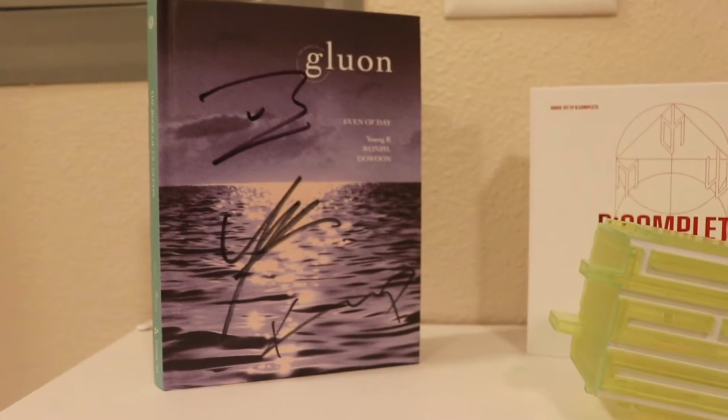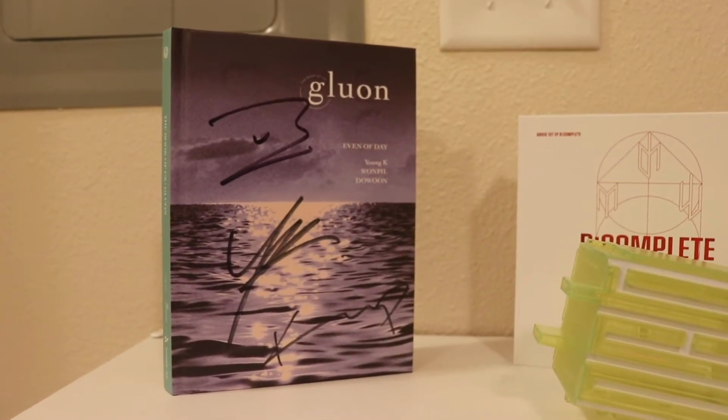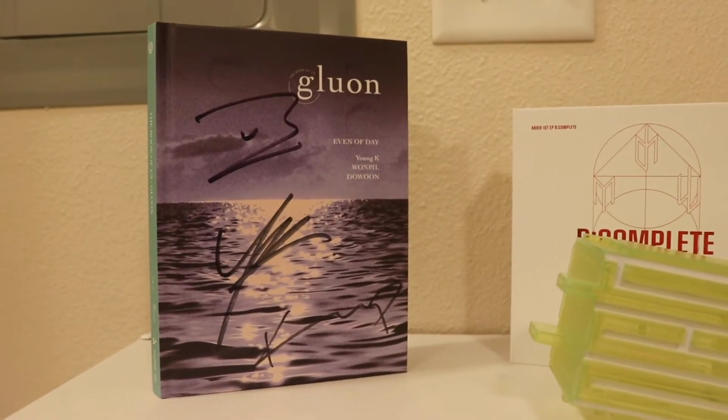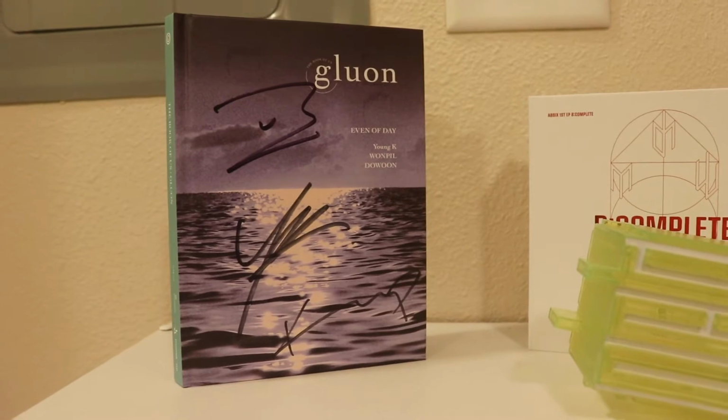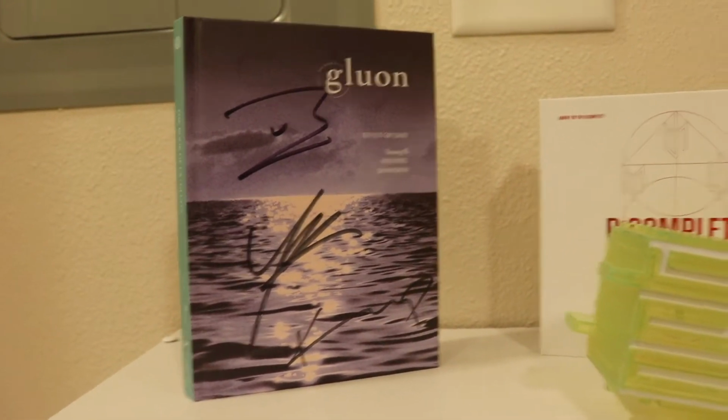So yeah, let's start. Up top, I have a couple of albums that I really like the covers of. This one is one of my few signed albums. The Book of Us: Gluon, the unit album of Day6. It's one of my favorite things in my collection because it is signed by all three members within the unit, and I'm very happy to have that, as Day6 is one of my ultimate groups.